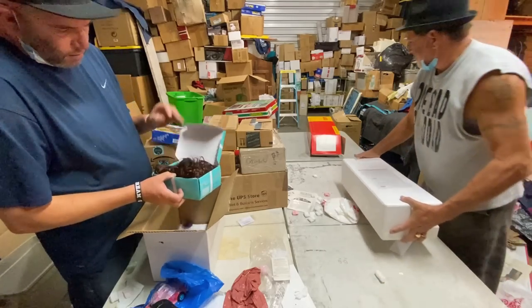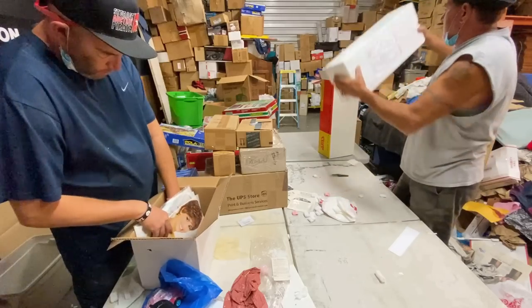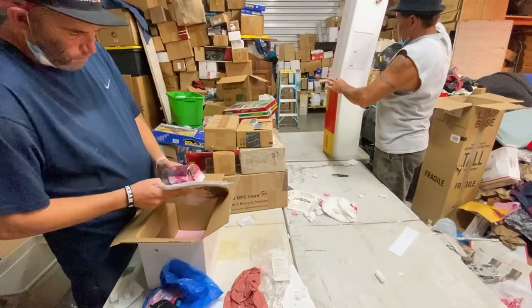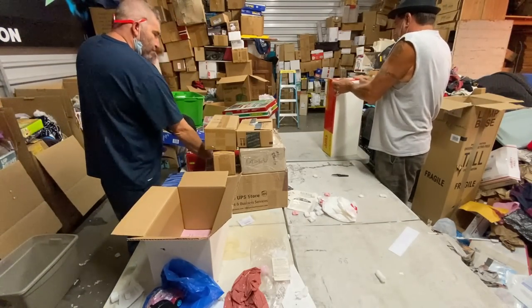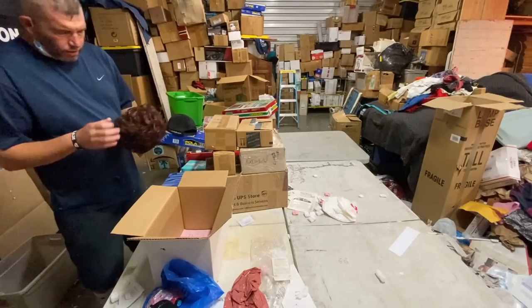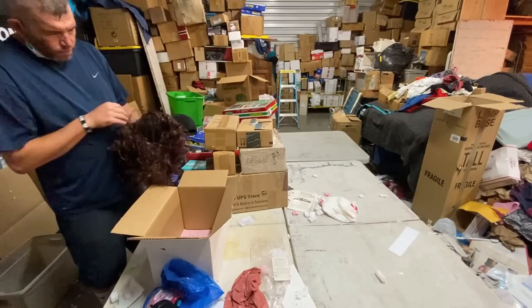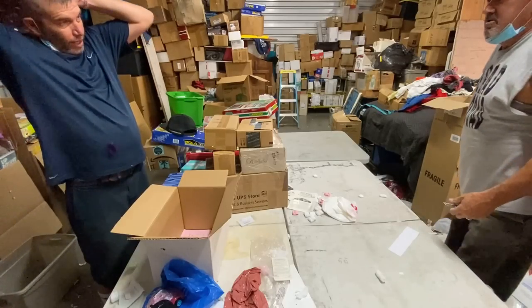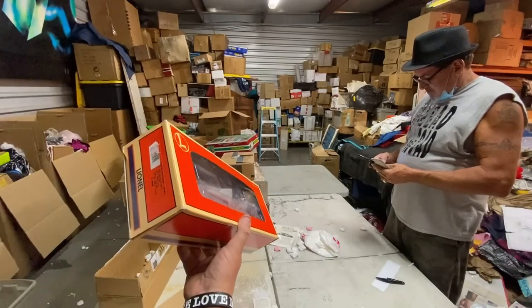Want to try the wig on? This one go home? Yeah. No. Let's see how this looks. We're going to try these on. We're wigging out, Uncle Michael. I've been wigged out. What do you guys think? We're wigged out here in the storage unit. That is sick right there.